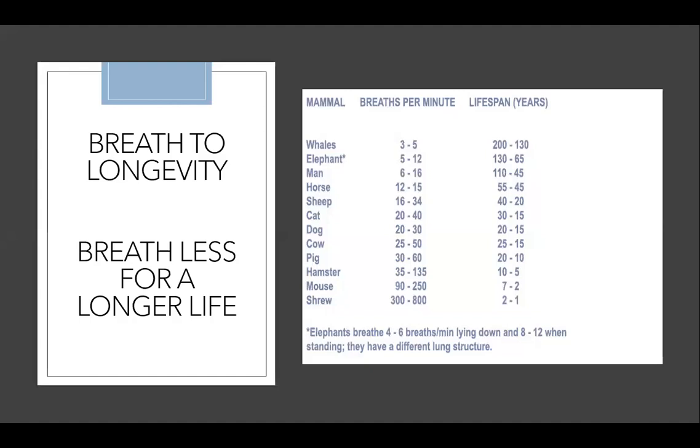Breath and longevity. If you look at the chart on your right, you will notice that whales, elephants, and others live for a very long period on Earth. If we look at their lifespan, you can actually see that, like a hamster.